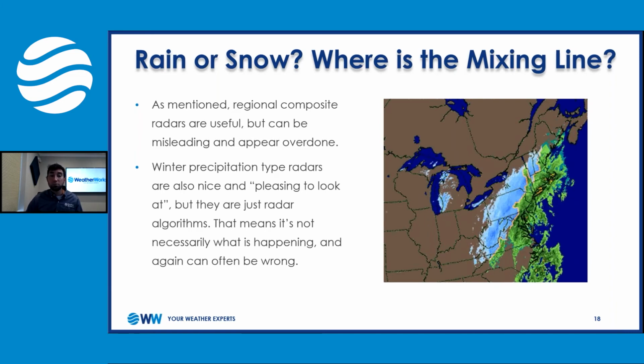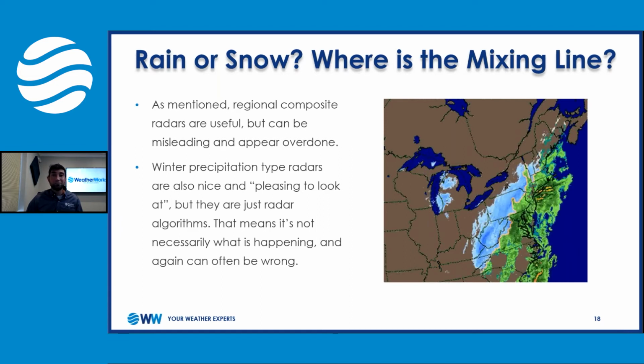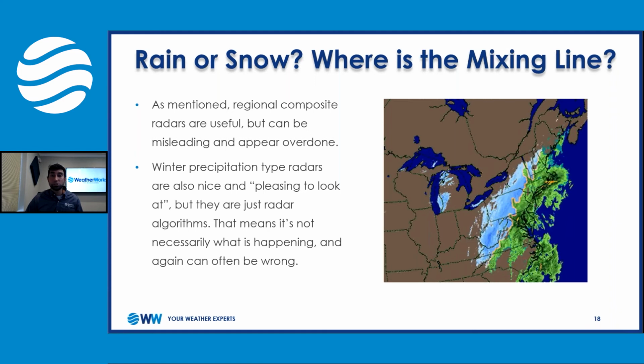As far as the precipitation type, there's no true algorithm on the radar that says definitively that this is rain, this is snow. There's algorithms and computer software that try to mimic that, and they do a pretty good job for the most part, but the radar will not definitively tell you this is rain, this is snow. It's just an algorithm that tries to estimate it. And it's pretty darn good at this point, but there still are instances where it will be off. So don't trust it verbatim.